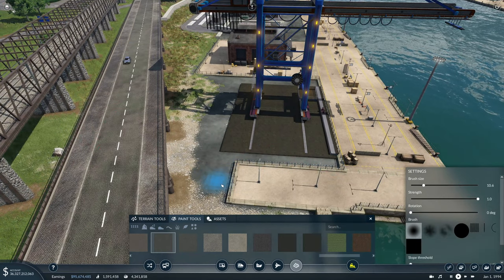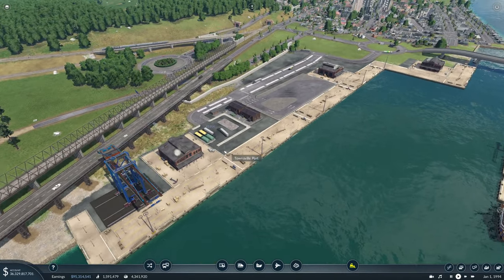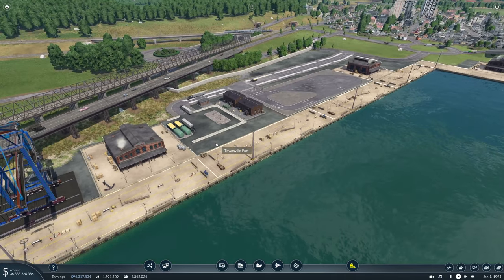It's just had a haphazard asphalt job, but I actually might put a little bit more of that decking in there. Alright, we've got a good mix here of stuff now, but we don't have goods, so I don't know why you're labelled goods when you're not actually doing goods.